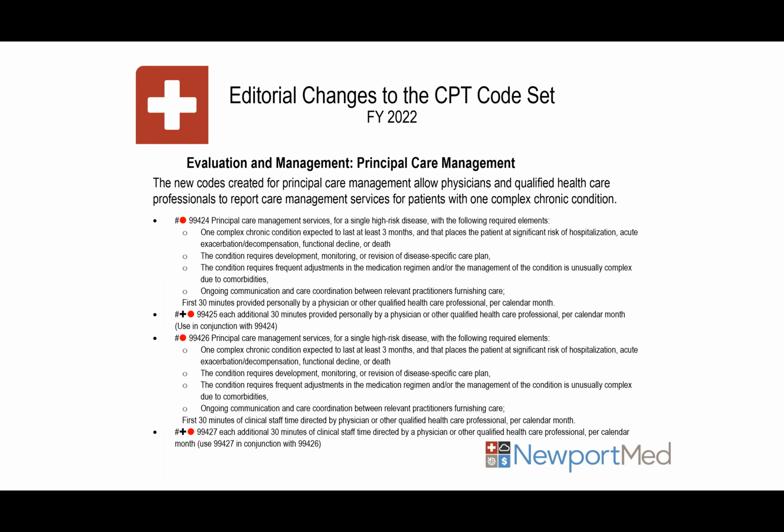So new codes have been added to the chronic care management area: 99424, 425, 426, and 427. 425 and 427 are add-on codes. The first series is for one complex chronic condition expected to last at least 3 months. The first series of codes is when it's personally provided by a physician or other qualified healthcare professional. And the second series of codes is when it's directed by a physician and there's other clinical staff involved.